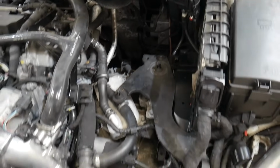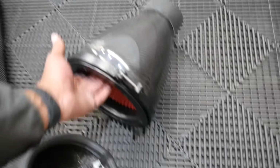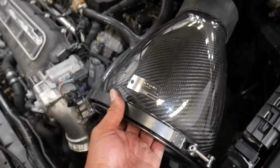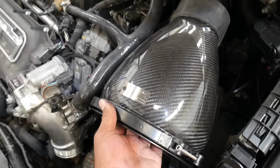There's no real point in me fitting this because I'm going to need to get access down here. In fact, I might be able to still, let's have a look. Yeah, maybe I will fit it. I can still get down there as well. Right, let's get this fitted.